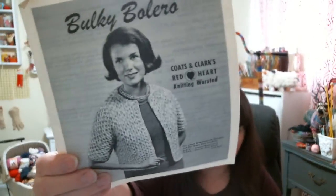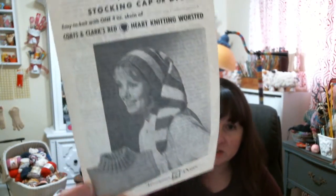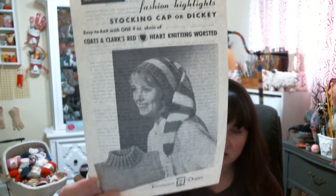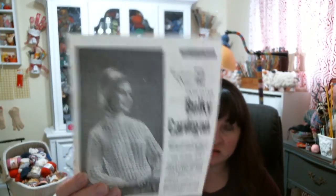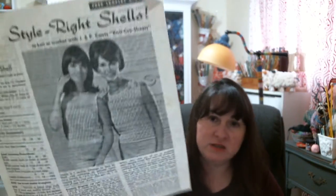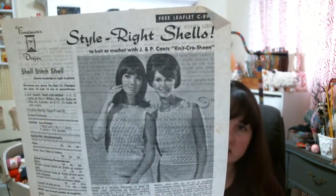And then here is a bolero pattern. And this is cute. Stocking cap and dicky. Or stocking cap or dicky. Is that not hilarious? Here's another cardigan. And here's another sweater and a dicky. And here are 2 different shells.